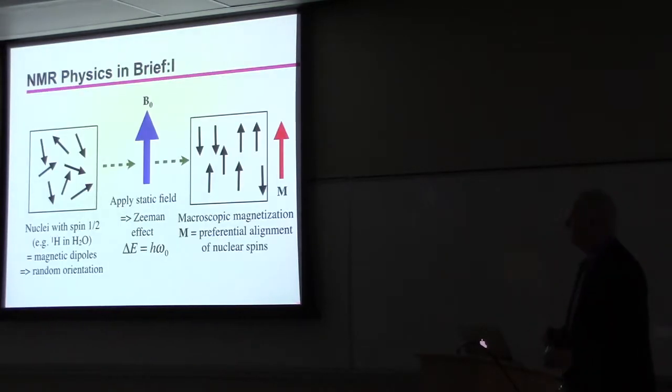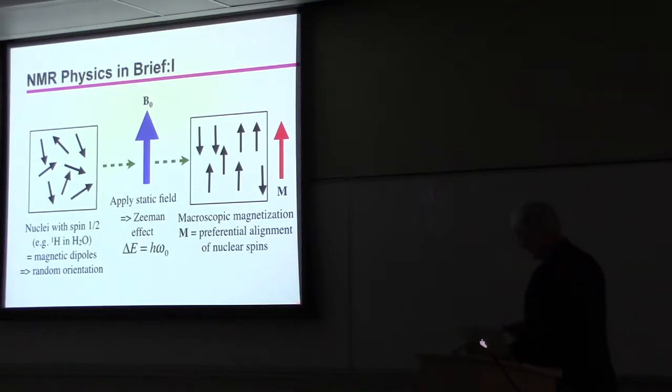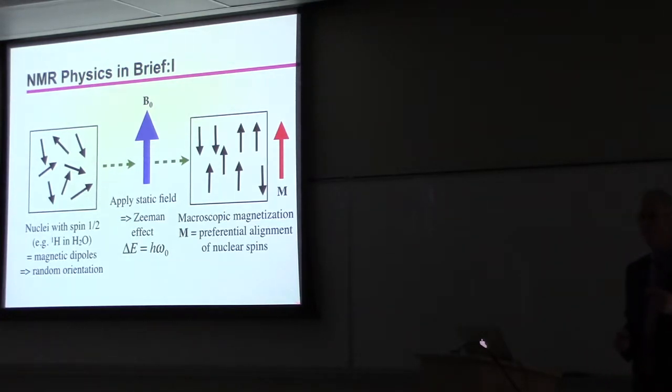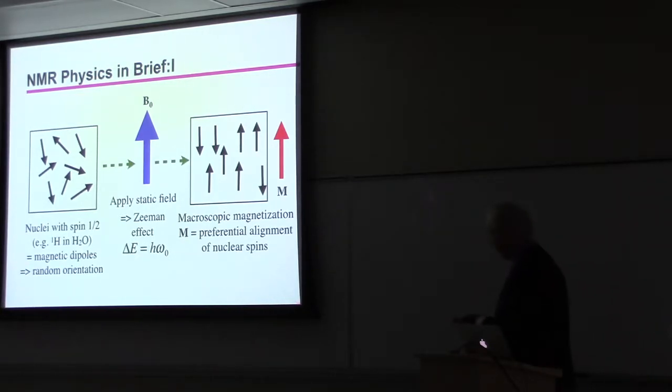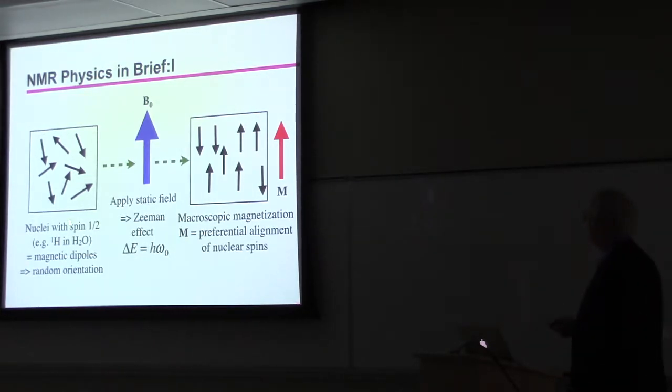And just NMR physics in brief. We're talking about water molecules in tissue. We're talking about protons, the hydrogen in water molecules. Their nuclei have spin one-half. They have a magnetic dipole. In the absence of any applied magnetic field, they point randomly in all directions.